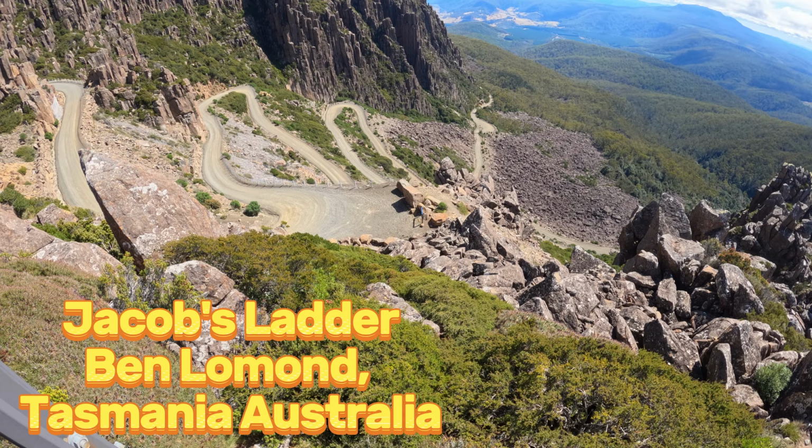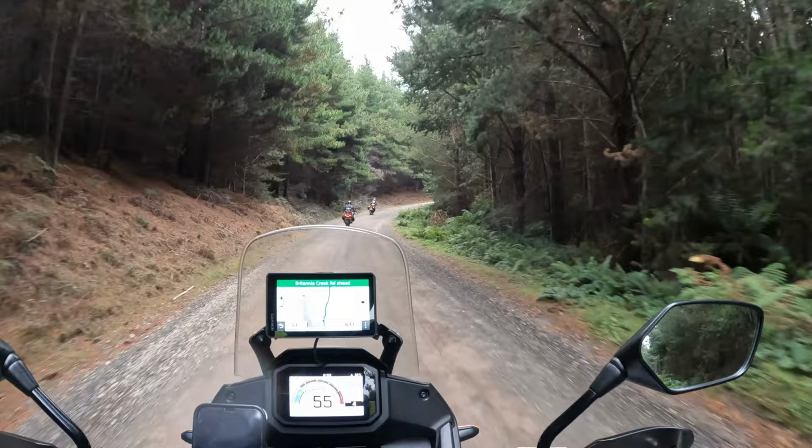Today's little highlight, I suppose, is going to be riding up Jacob's Ladder. It's something I've been very much looking forward to. It's one of those bucket list items that I want to tick off. Yeah, so we'll be getting that today. Hopefully the weather is quite nice.